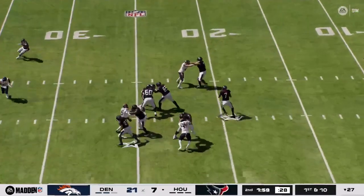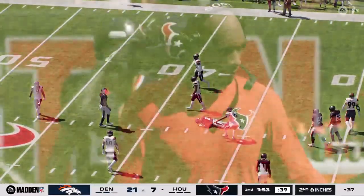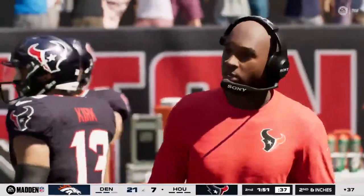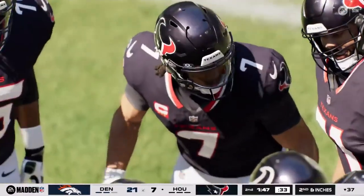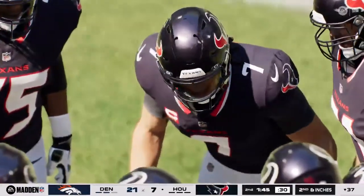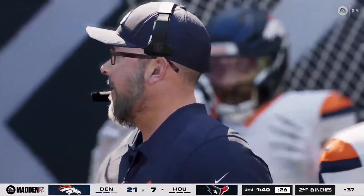Now Stroud. And he finds his target. It's Schultz. And they'll wind up getting this to the 37. Gain of 9. I know sometimes we can get fooled when we watch him make catches, as we just saw him do there, because he really looks like a wide receiver the way he goes about his business.